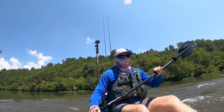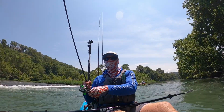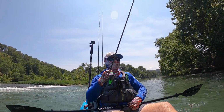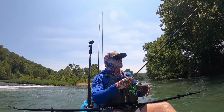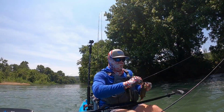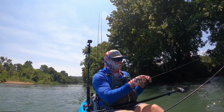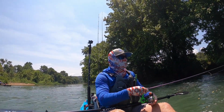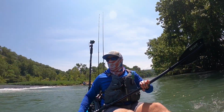Let's get a little sketchy. Whoa! See that? I wouldn't step it wrong, baby. Look how dark that little smallmouth is. Dad just missed a big one. I don't know how well you can hear me. About to be swept away.